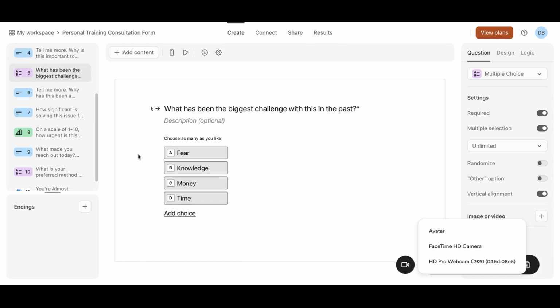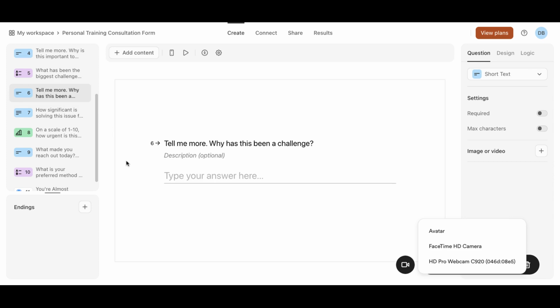From there, what has been the biggest challenge with this in the past? So you can start to understand the obstacles that might be in their way, whether they're external or internally created, like fear of how to exercise, how to perform the different exercises appropriately, and or time. On the next slide, tell me more. Why has this been a challenge? With this, they might not give you too much more information, but some people are storytellers, and the more that you can get from them, the better it'll be for you in having a productive conversation.